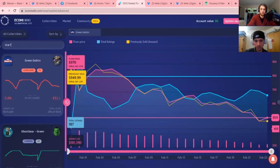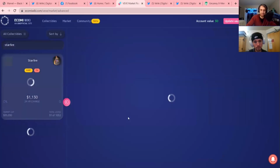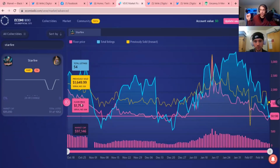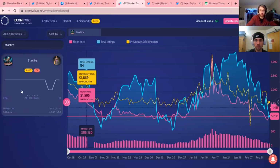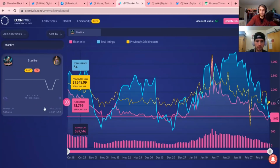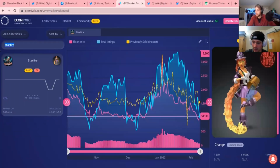But one I did want to say, and I might pick this up right now, I'm not sure, but Starfire has a floor. This is sitting at 1,130. And after about 5 or 6 of them get bought up, it's sitting at 1,800 or something. So that floor is going to jump quick. That's one of the most drastic floor changes I've seen. There's 31 listed. So that's definitely one to look at as well. That's season 1.